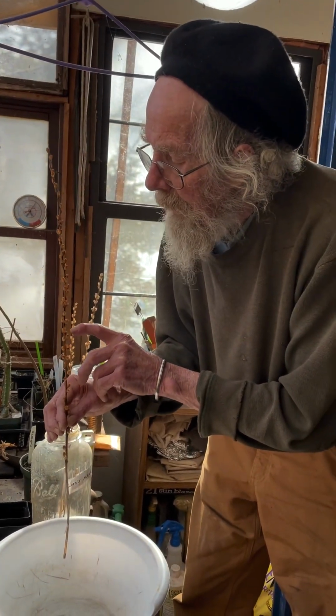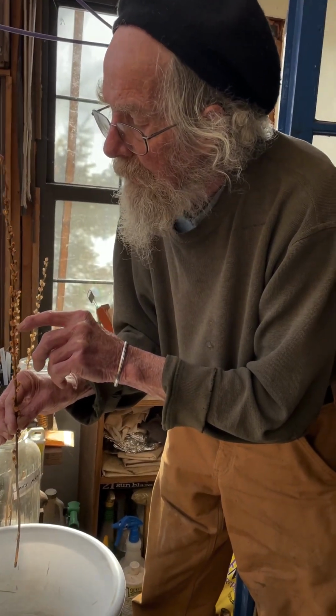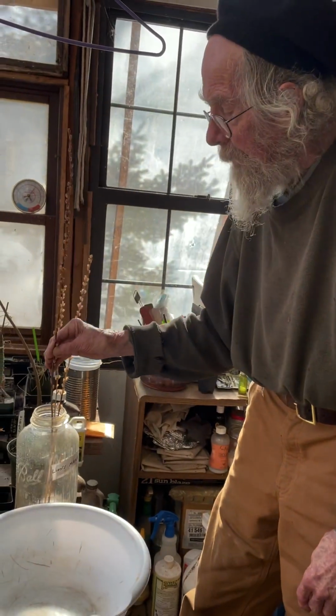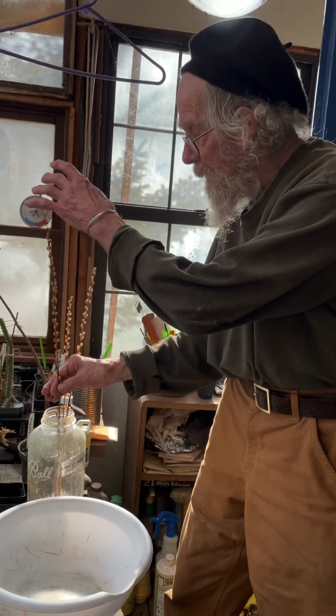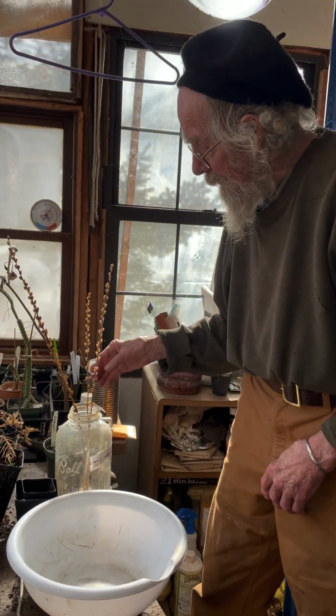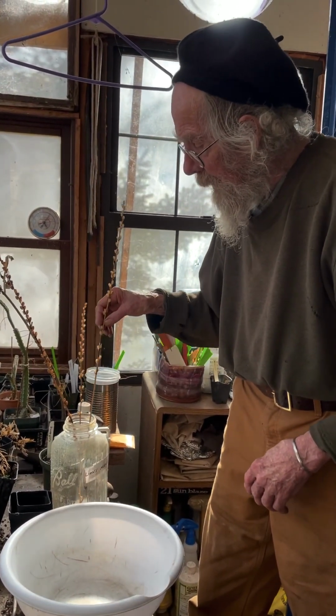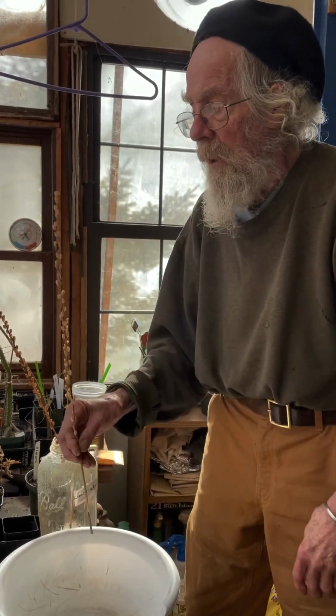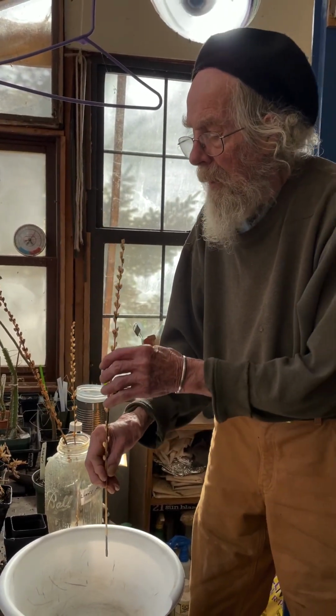And you really want to wait till at least a few of these pods start to open up. And then I pick them and bring them back and put them in a jar of water and wait for the rest of the ones to open up. What happens in the course of nature is that as the wind blows, the seeds fling out and are distributed by the wind.